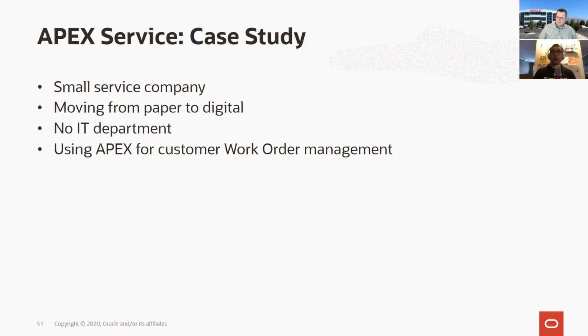To give a quick background on this case study, I've been doing some work for a small service company. They are not a technology company at all, which is fine. And they are moving from paper. When I say paper, I'm not even talking about soft copies of Excel, but physical pieces of paper, to digital. So it's a huge cultural change.